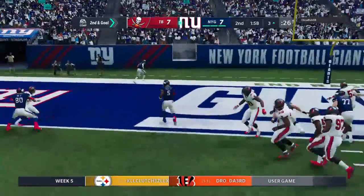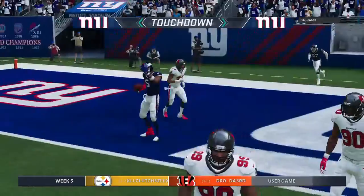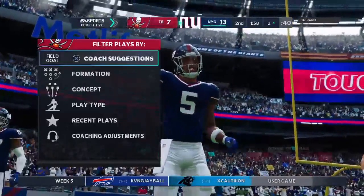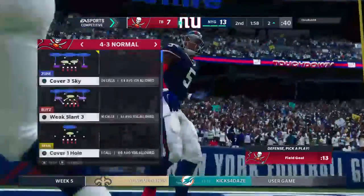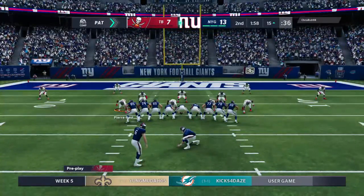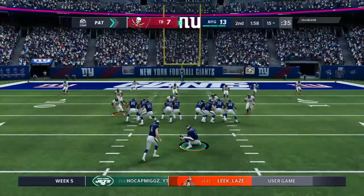Another try for Barkley. And he is in. Touchdown, New York. Saquon Barkley. His 2nd touchdown of the game and his 9th on the year. And the Giants have taken the lead. The extra point is no good.